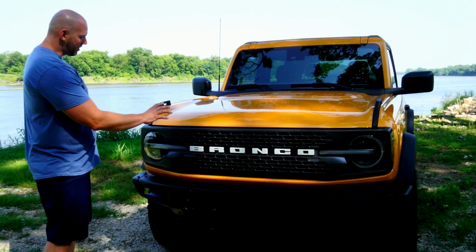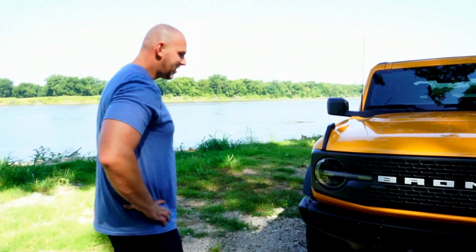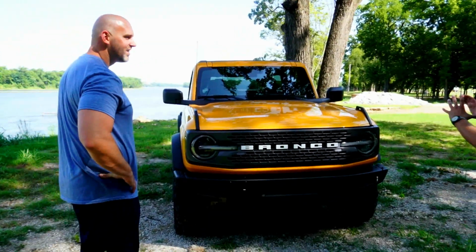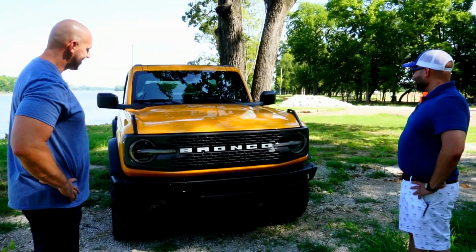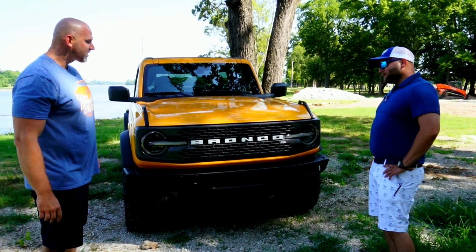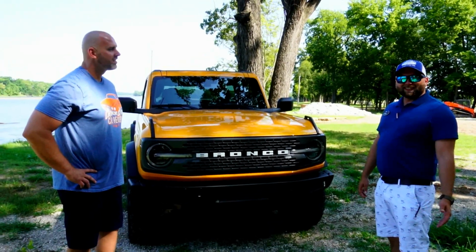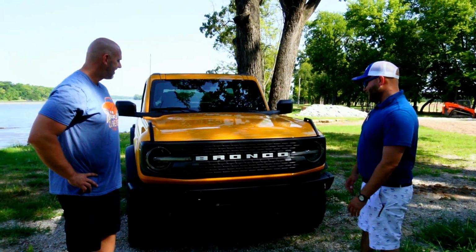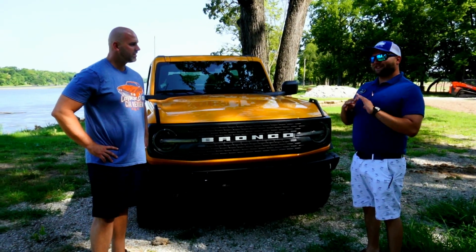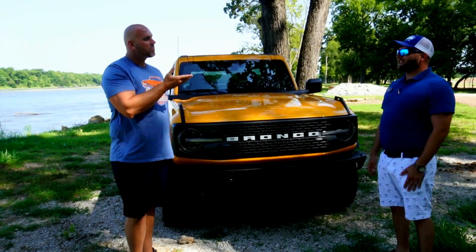I love the front of this with these headlights and the grill. Got the throwback round lights. I love it. I like the white Bronco. Got that 2.3 liter EcoBoost motor, still getting 18 miles per gallon. And it's got that goat mode, that four-wheel drive, so it's prepared for sand, rock, gravel, anything you can think of.